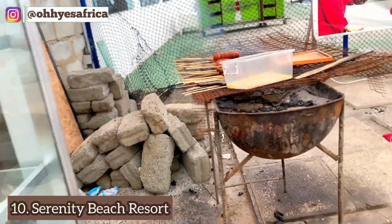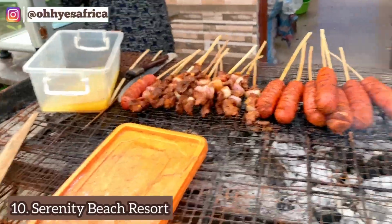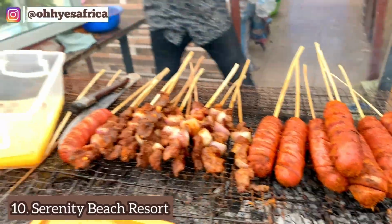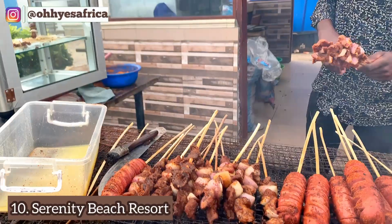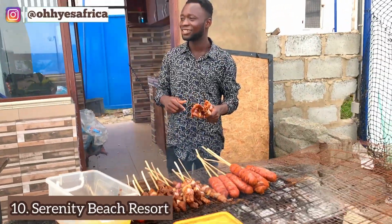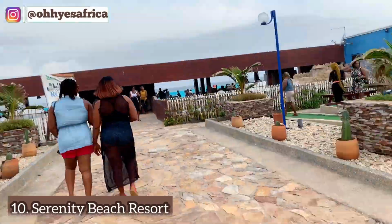This is my current favorite beach resort against the most popular one, which is Labadi Beach Resort. Don't come after me for this one. It's the best out there, trust me. There is no entrance fee, but that is not even the exciting thing. It's very clean and sterile.